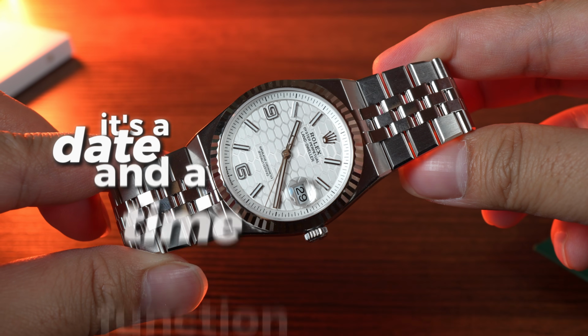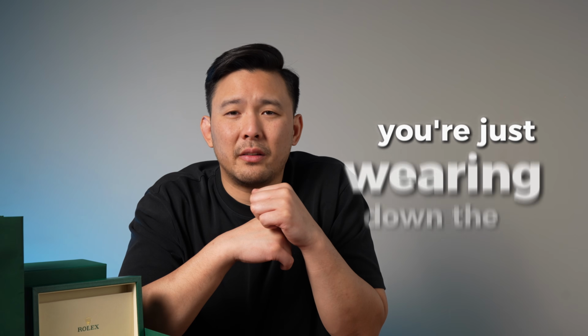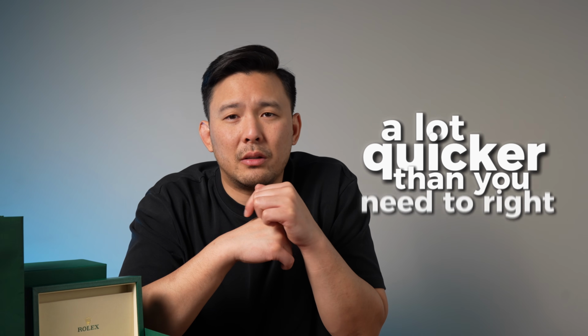However, if you wear it in rotation, I reckon every 2 days or so, put it on and wind it, just to make sure the time doesn't go flat. And even so, it's a date and time function. There's no other features to the watch. It's pretty easy to set. For people who want to get watch winders to keep the watch running forever, if I'm totally honest with you, you're just wearing down the movement a lot quicker than you need to. So it's not necessary if it's just a normal time and date watch.